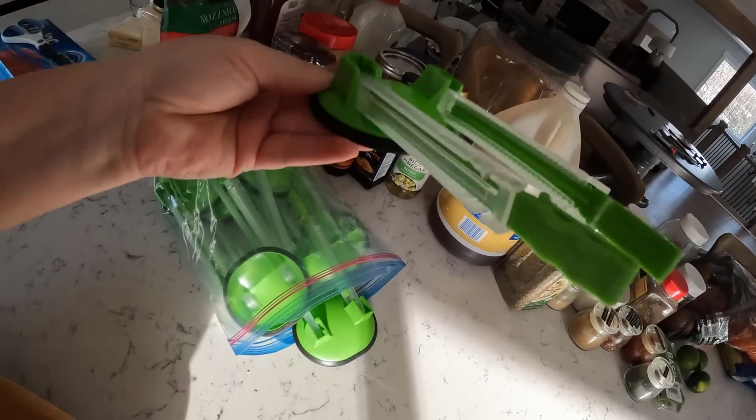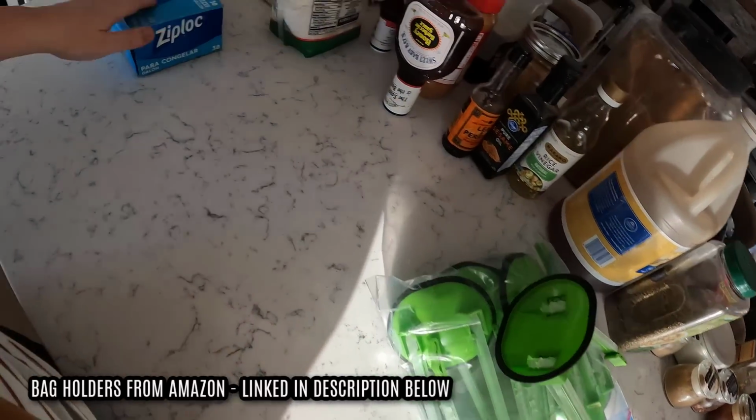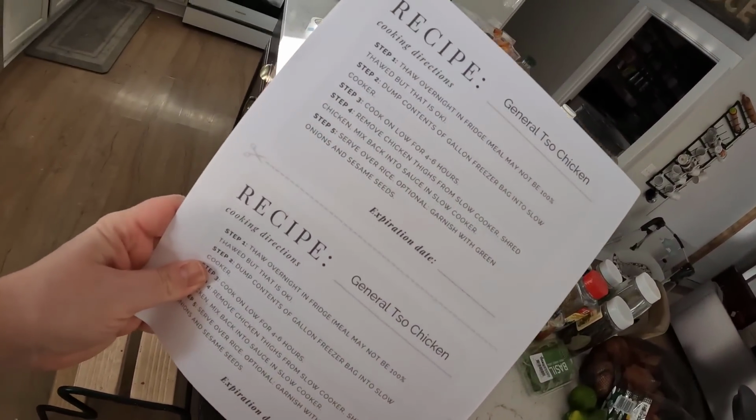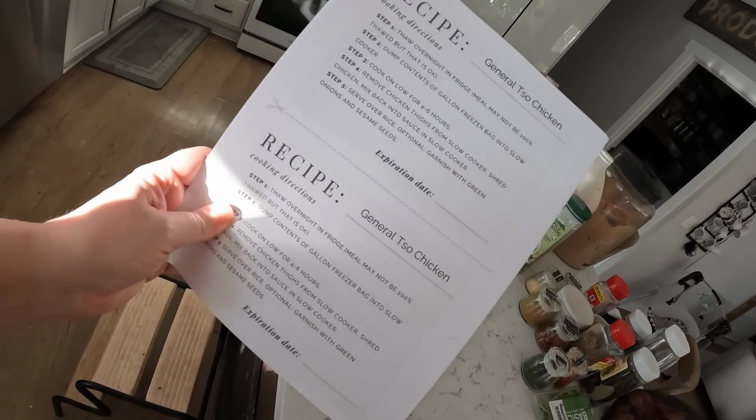From last time, these are indispensable. These are our bag holders. We're gonna be using those for sure. Got my freezer bags, got my roll of tape, and we've got our recipes that we need to tape onto our bags, which are very, very helpful when you go to make your freezer meals.